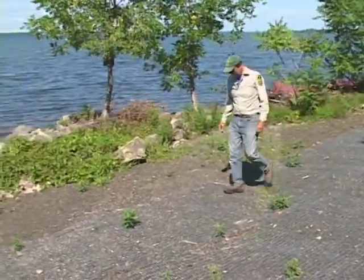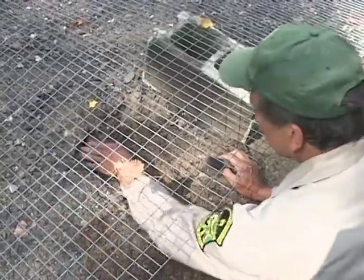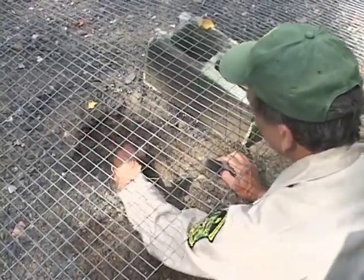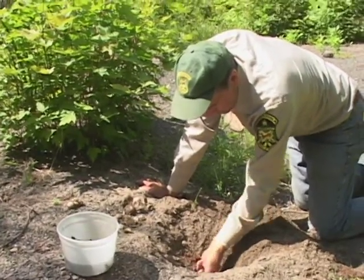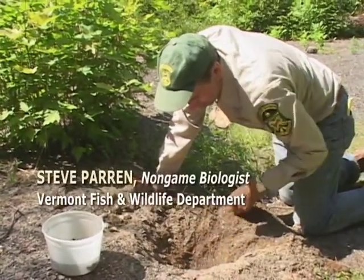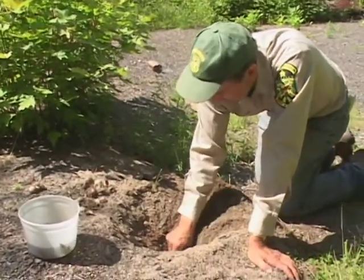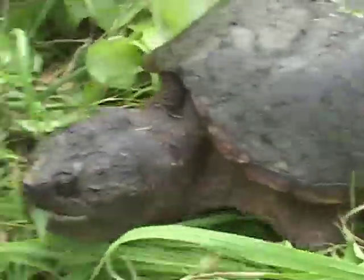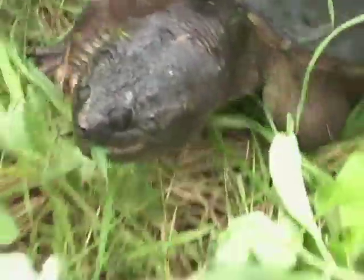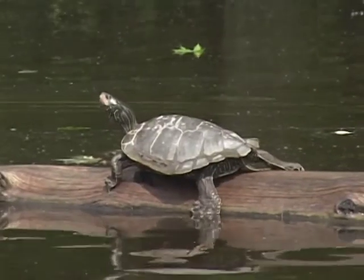Steve Perrin, the coordinator for Vermont's Non-Game and Natural Heritage Program, has been working with turtles since the 1980s. This is a turtle project where I'm working on nesting habitat and nest success for spiny soft-shelled turtle, but I have 3 other species that nest in the same areas. Snapping turtle, painted turtle, and map turtle.